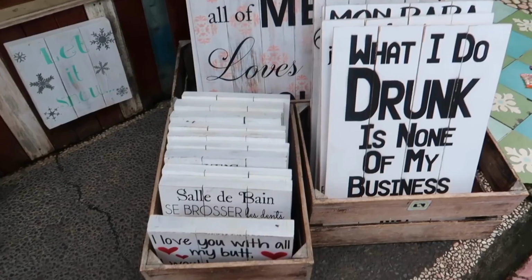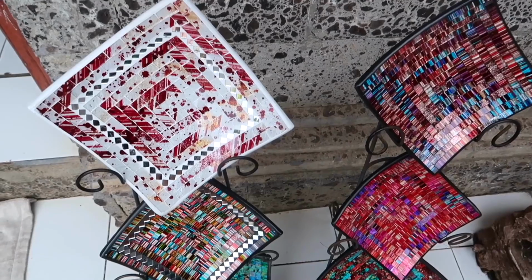You can find the local things, the local handicraft items, and if you're somebody who is going to move to Bali, and if you're looking to set up your house with really trendy and Pinterest friendly, really beautiful furniture and wall hangings and stuff, then you should probably first visit Ubud and then visit any other local market.